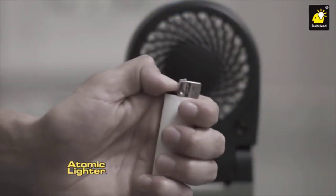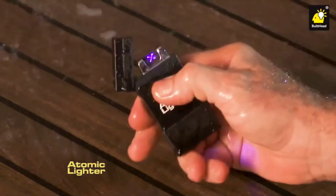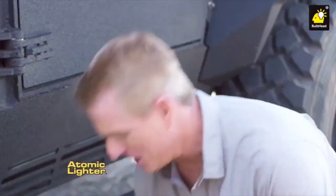Unlike feeble, pathetic lighters that blow out with a whisper, this thing will never let you down. Even during the windiest rainstorm, freezing in a block of ice, it still works. Run it over with a 10-ton tactical vehicle, and it keeps on working. That's what I call atomic tough.